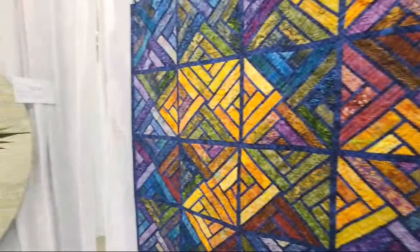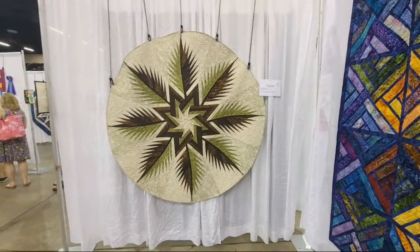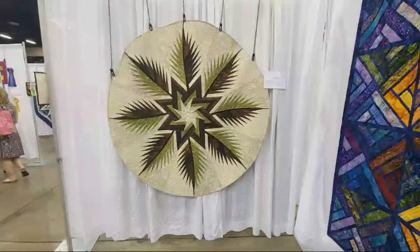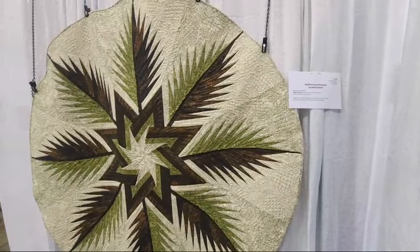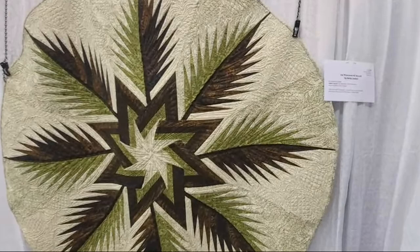We are in the collaborative professionals. We've got a round quilt. This is interesting because I'm always wondering how I would hang any of my round quilts. And now I see. Look at that. And it hangs really nicely. This is by Kathy Lawton. And this is a Judy Niemeyer pattern.